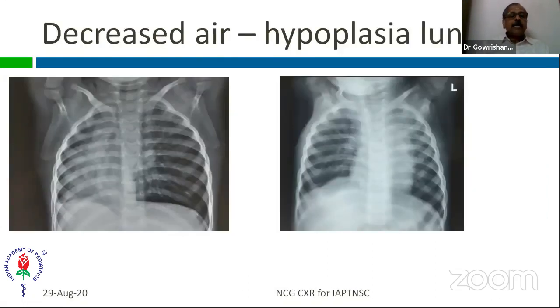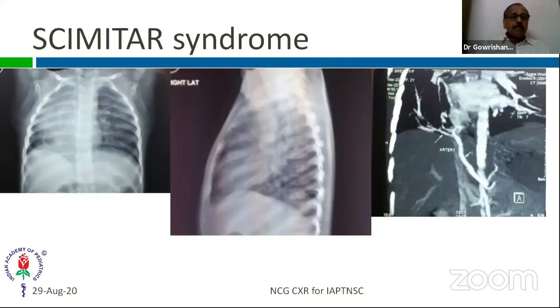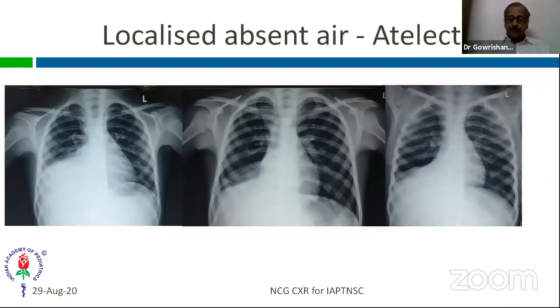And whenever you have a right lung hypoplasia, always think, are you missing out a scimitar syndrome? How can you make out a right lung hypoplasia? Look for a scimitar vein. Here, this is an angio wherein you are able to make out the lung getting its supply from the abdominal aorta and draining into the inferior vena cava. So you can have a scimitar syndrome. So whenever you have a right lung hypoplasia, always find out whether there is associated scimitar syndrome.